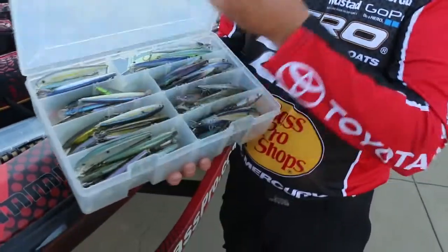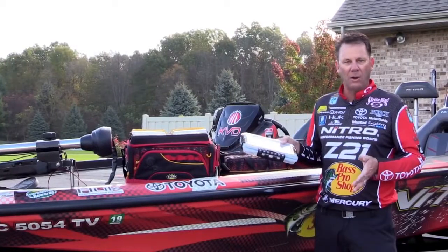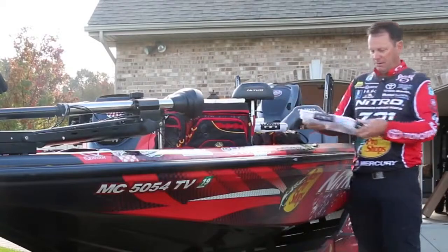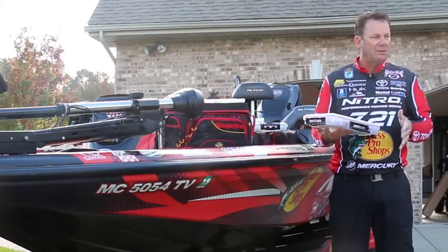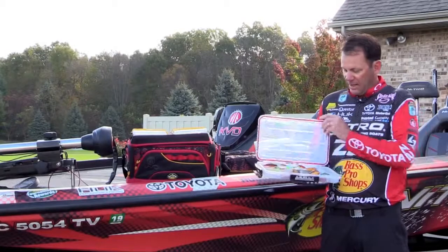But for me, something that I've really made a big change to, especially for my hard baits, is the waterproof Stowaways. They come in multiple sizes, both deep and shallow. This is the standard 3700 waterproof Stowaway, and I love them because they're super durable. They've got three positive latches, and when you close this up, it's never going to come open. It's not going to let any water in.